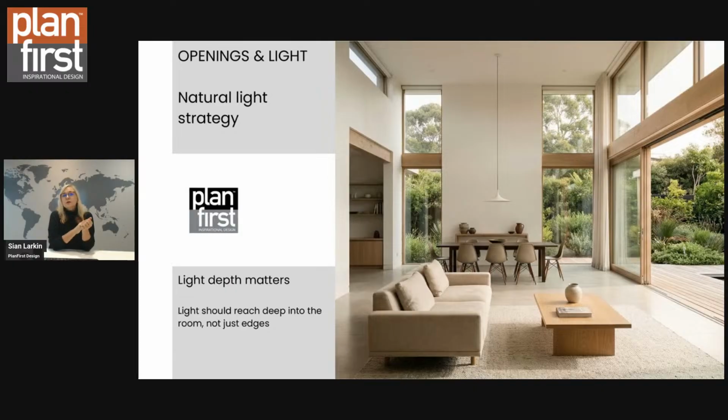It's not always possible. We don't always have volumes like this in homes. But when you do design, try and design for lighting not just around the edges of the house. Try and bring the light in as far as possible into that room. So give careful consideration to your aspect. Have a look at your sun path and make sure that you can get as much light as possible into that space.